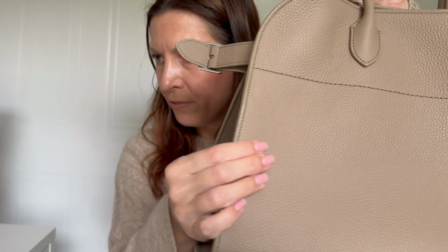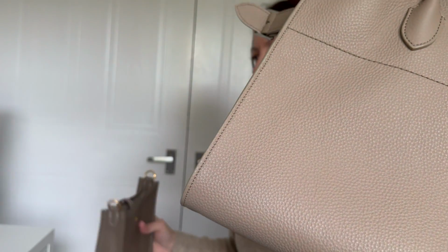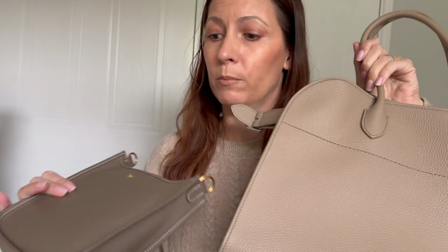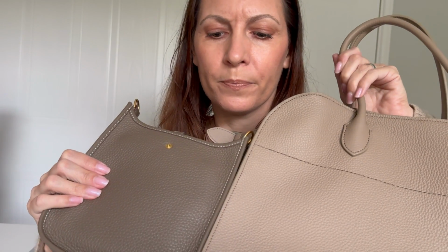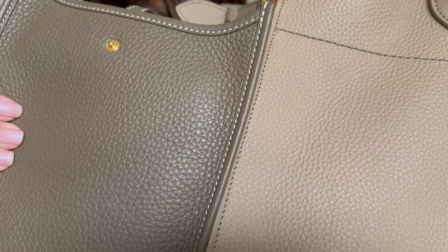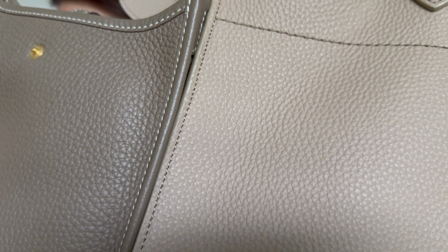Now, I also said when I unboxed this that the leather itself reminded me very much, in terms of this pebbled grain, of Clemence leather, it being that bit wider and flatter than say Togo. I'll just show you the front of my Mini Evelyne there, which is Clemence. So you can see there, if we focus in on the leather, it's very, very similar, if not the same. Look at that grain. So I think I was absolutely right in that.